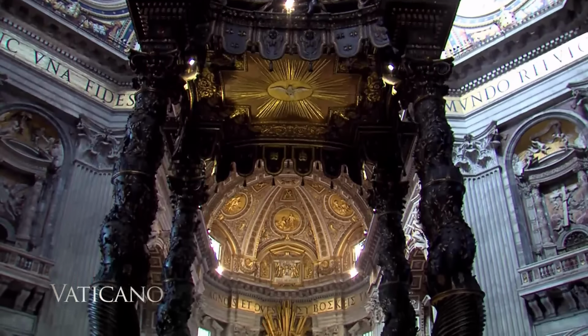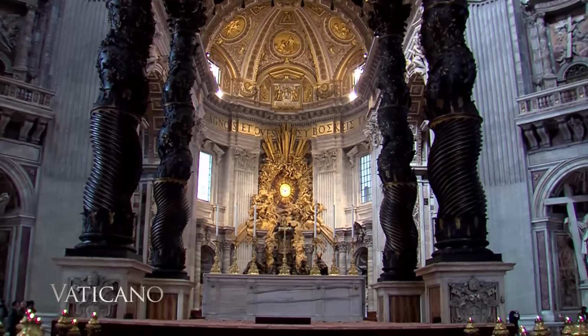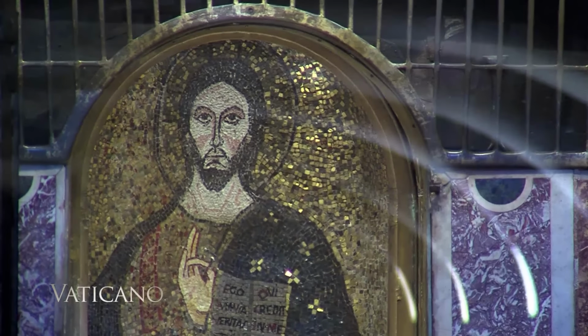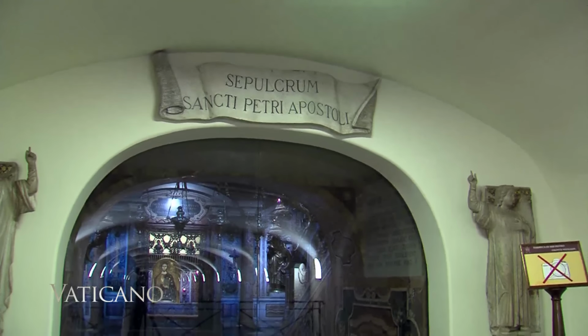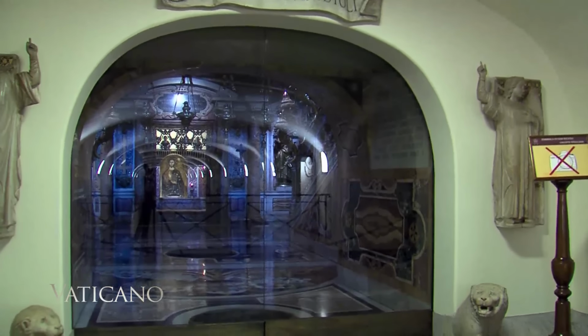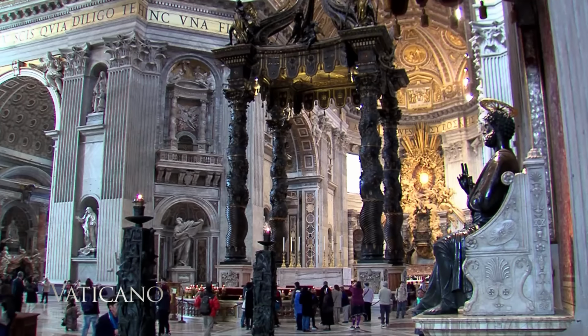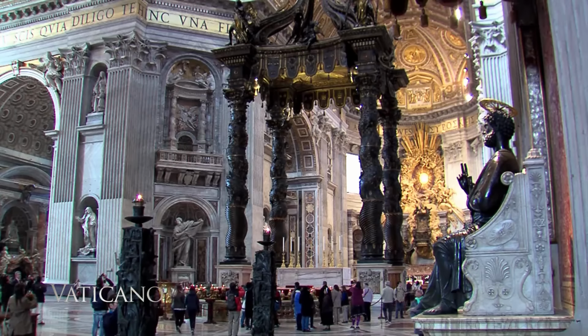Understanding the purpose and the size of the baldacchino, or the bronze canopy built by Gian Lorenzo Bernini, is part and parcel of understanding the importance of St. Peter's tomb. Pilgrims have been coming to this site from when it was just a lonely little tomb on a hill. They came when it was a beautiful church built by Constantine, and they still come to this church today. And every single time, the destination of these pilgrims was Peter's tomb.